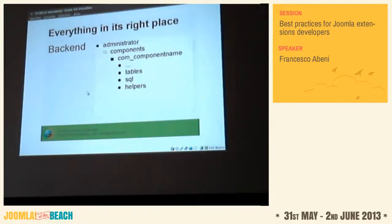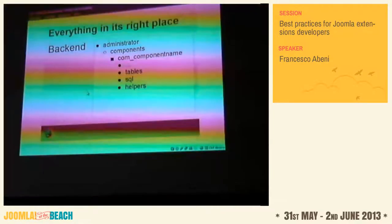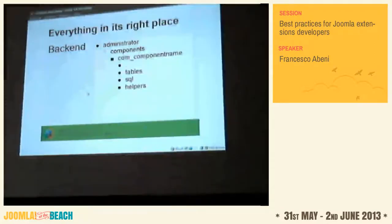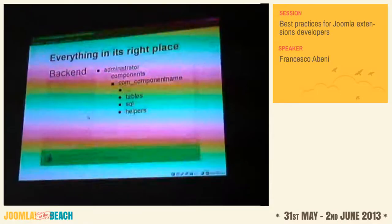A few additional folders that you can have in your backend, so we can also see what they are about. Tables are for table classes. Table classes, we will see later, are like the interface to the database, the way to relate directly to the table. So you don't have to write all your SQL queries in your model.